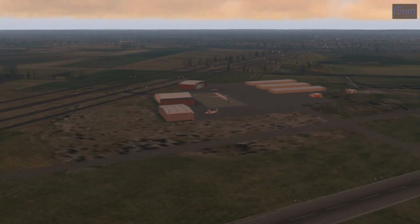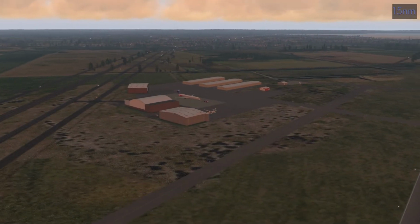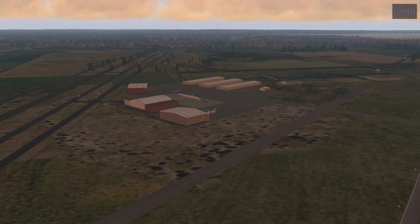But you might be wondering where we are. We are in rural Minnesota. This is Detroit Lakes, and we're going to be flying up to Roseau.